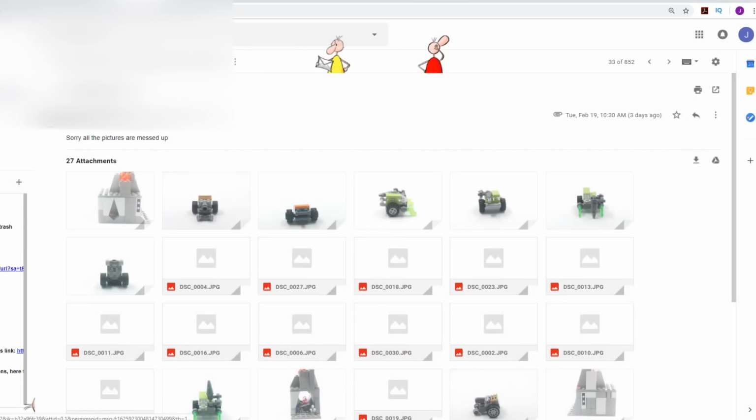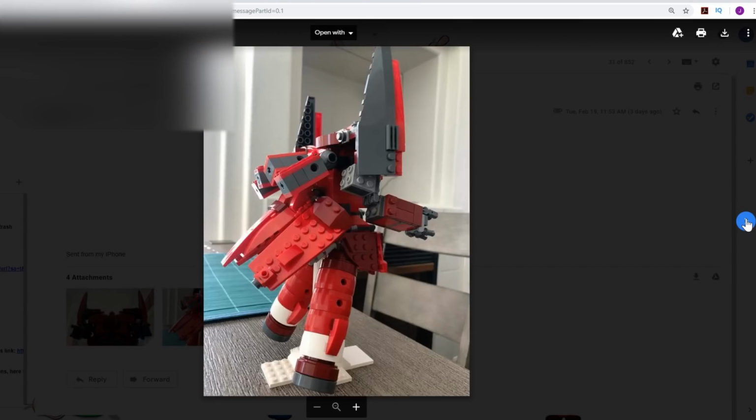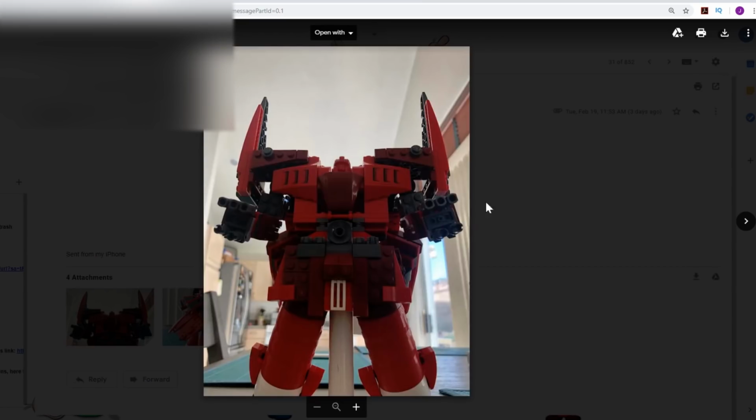Thank you so much, Bugatti. This is a build from Ryan. Oh my gosh, I've seen this before. I totally have seen this before, or something really similar. That's definitely Freddie Mercury. This is Neo Zeong. I don't know if this is from any licensed material. It looks kind of like a Gundam or something from an anime show, or certainly inspired.